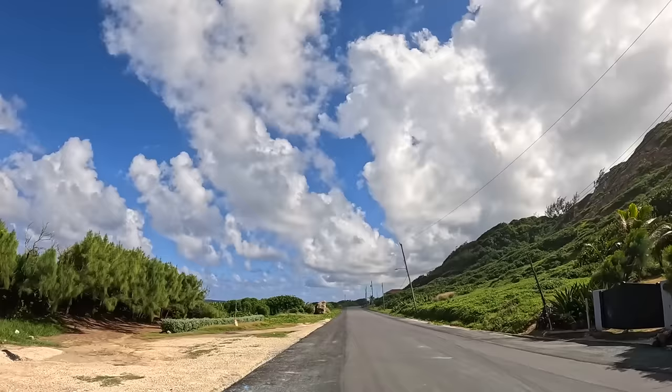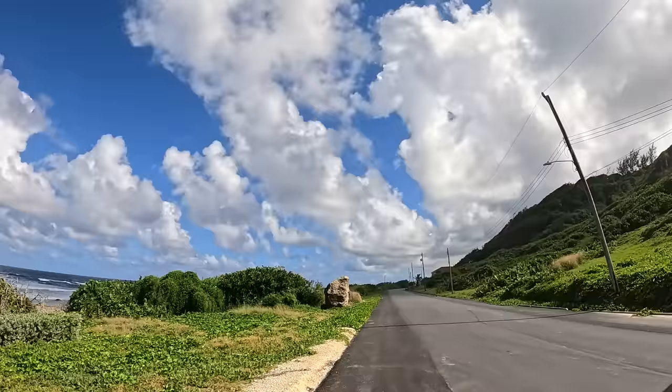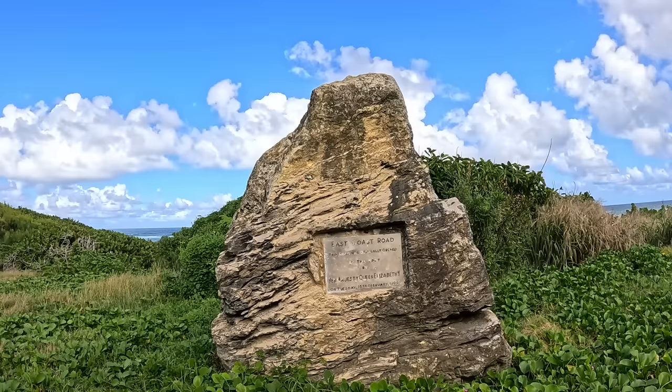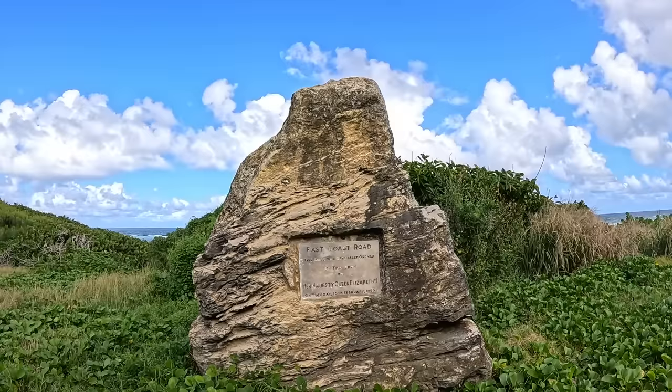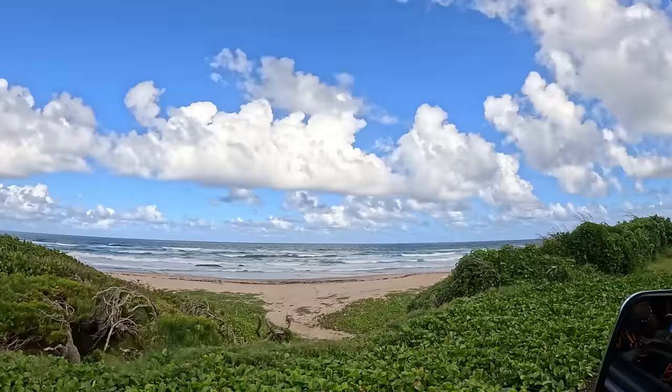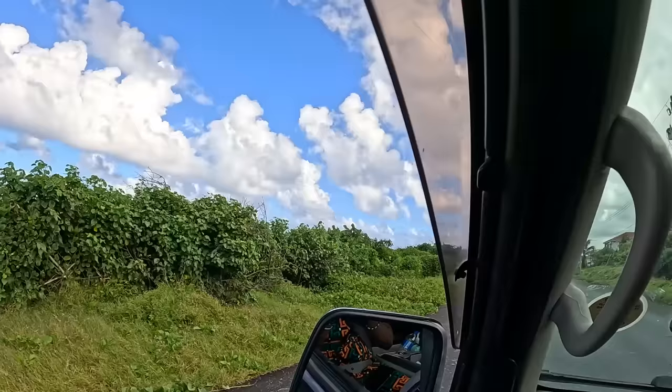All right, so here you can see this large boulder. It tells you exactly, it was called the East Coast Road. East Road was officially opened at this port by the Queen, Her Majesty Queen Elizabeth II, on Tuesday, 15th February 1966, the day after Valentine's Day. Now, the reason it's been changed to Ermyborne Highway is because Ermyborne was the first woman to enter Parliament. That was 1951. Now, Barbados, listen to this, we have the third oldest Parliament in the Western Hemisphere. Oh, third oldest.